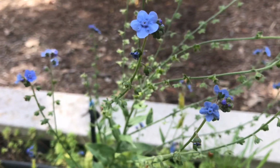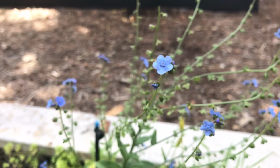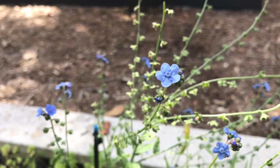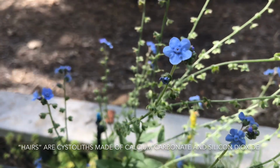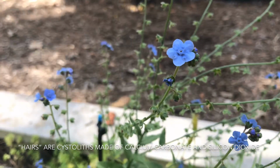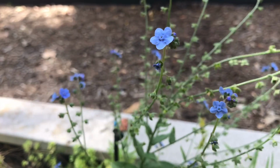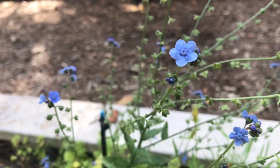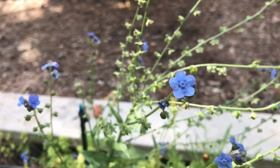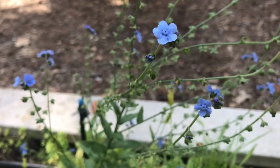Now the hairs, they kind of serve two purposes. All right, these hairs are calcium carbonate predominantly, and number one, they're reflective, which, I mean, we just talked about photosynthesis. I don't need to explain why having a reflective surface on an organism that likes light is important. But then also that calcium carbonate, those hairs are also a mild irritant. Okay, so they might make you a little itchy.